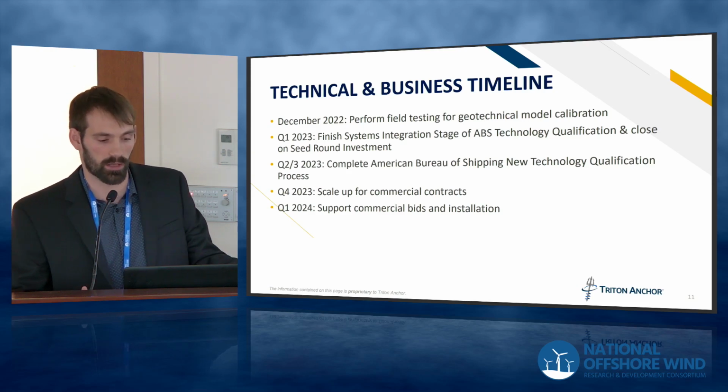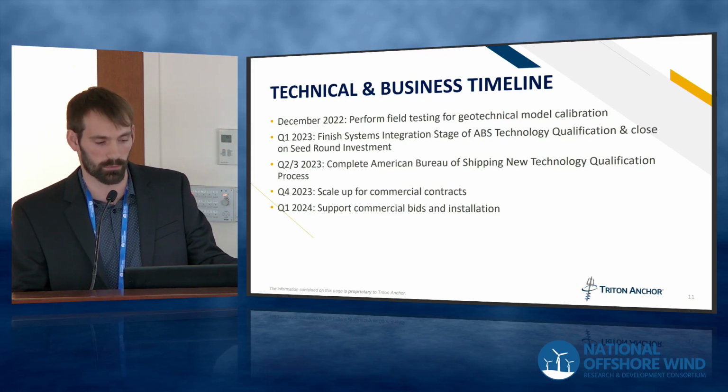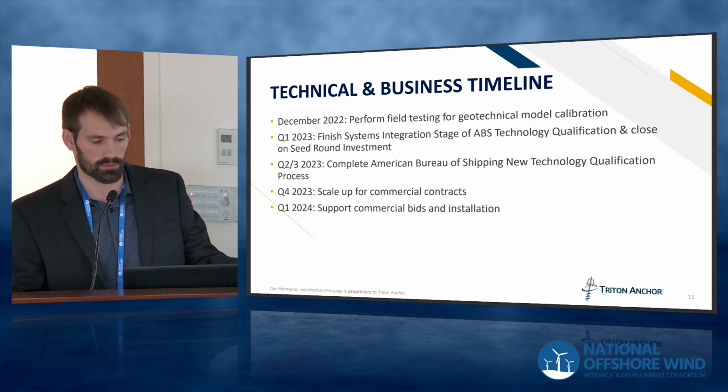We are still waiting on the funding for that to come through, but we're planning to start that in Q2 or Q3 of 2023. At that point, we plan on getting through that certification and then scaling up for commercial contracts at the end of 2023, and then ultimately supporting more commercial bid operations and installations, and smaller demonstration projects in 2024.